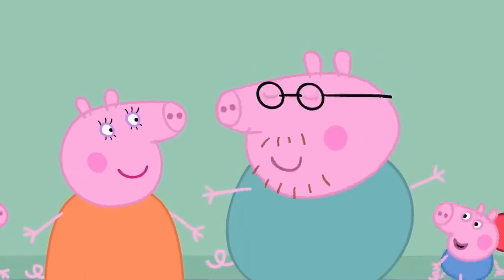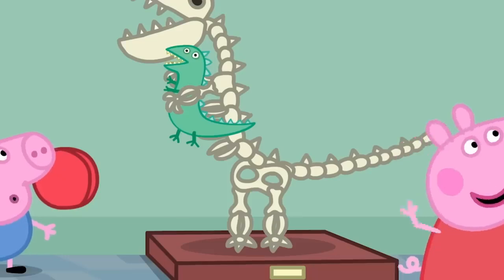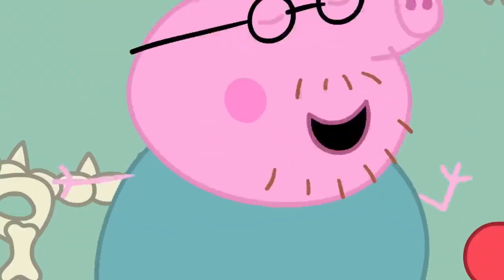Today, Aunt Peppa and her family are at the museum. Look, George. This dinosaur has a sister and a mummy and a daddy. It's a whole family of dinosaurs.